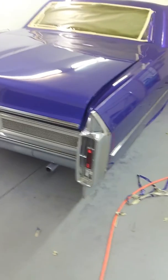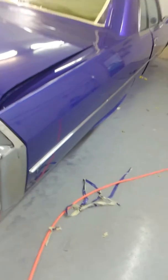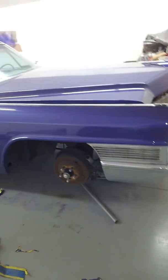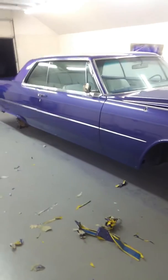This, I sprayed at 42 pounds of pressure out of my SATA 3000. Okay? And that's how it laid. I have not cut, I have not buffed, I have not done anything with it. We came in tonight, after I got off work, because I work at my shop at night, after my full-time job. Came in tonight and peeled all the tape and everything off. I'm gonna go over here and show you.